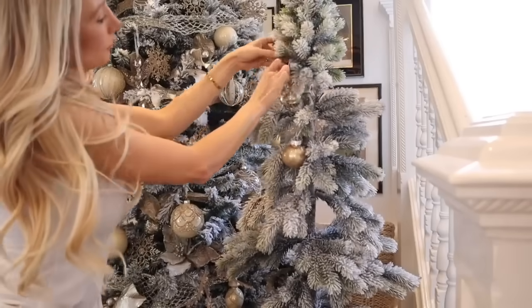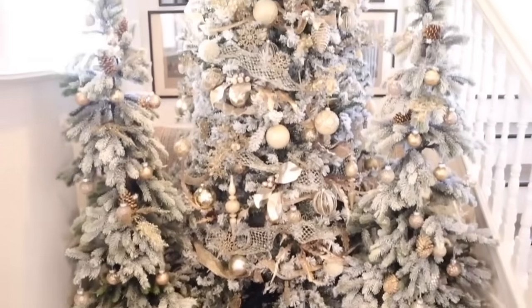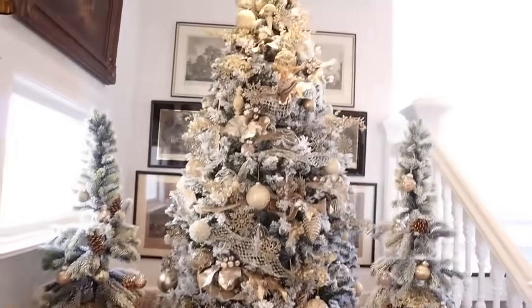So for these little trees, again, I just wanna go very light on them. I don't wanna put a ton of ornaments. I still want the focal point to be the main tree. So I just tucked a couple little ones in there, and then I wanna get started on the garland.